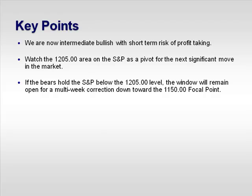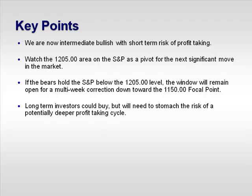And if we fail to break above that 1205 area, then we should see the S&P trade down toward the 1150. I mean, we might see a low of 1155 or 1160. I'm not necessarily saying 1150 has to be hit, but we would definitely see a move gravitating down toward that level. Long-term investors could buy, but would need to stomach that potentially deeper profit-taking cycle. But again, that will probably emerge as a buying opportunity next year.